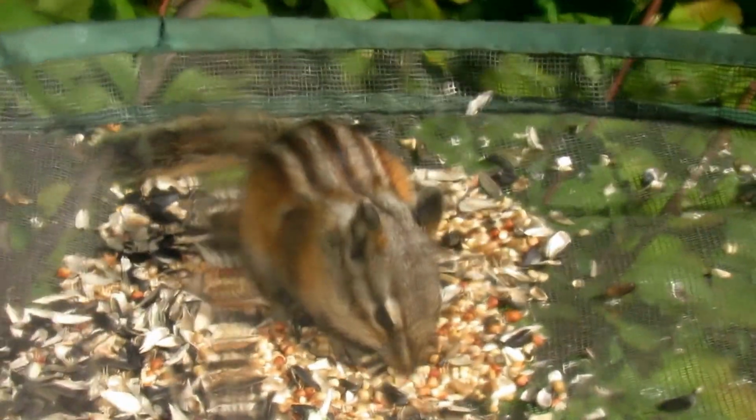It is filling up its little cheeks. Yeah. What a little pig. You can take it back home and eat it. You can't eat it all now. What do you think about that, Giz, huh? Look at the little bird looking down like, what the hell is this?